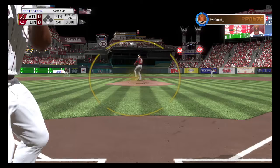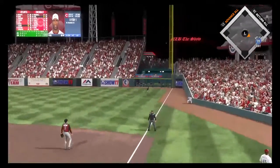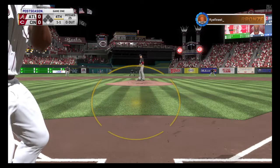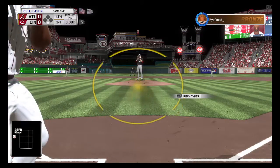The 1-0 delivery. Now a swing and a fly ball. On the run is Dahl. And a diving effort, but it's out of his reach. A foul ball. Look into McCann. The 1-1. Fastball runs in tight here, and it's 2-1.